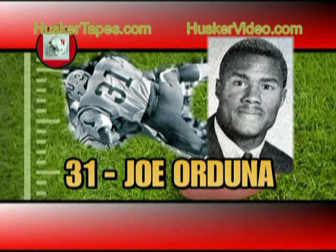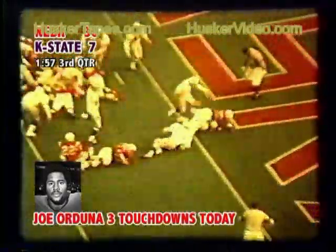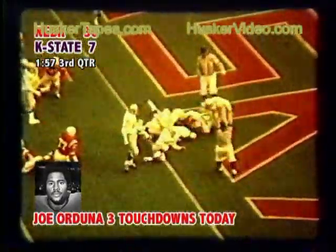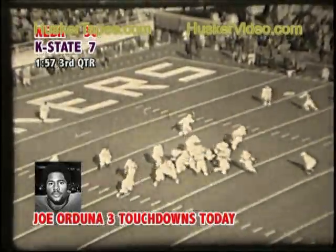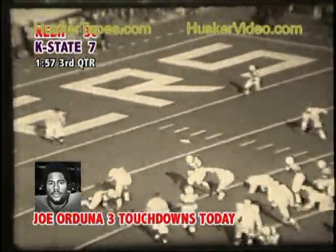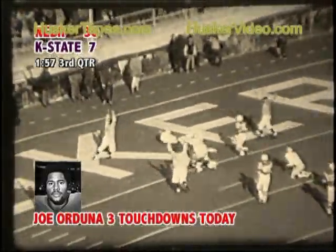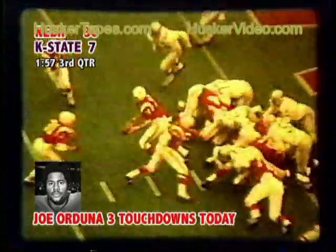And it is to Orduna into the end zone. Touchdown. Joe Orduna pulled it over the left side as he made that leaping dive and went in for the extra point, and it's 30-7. 30-7, Nebraska over Kansas State.